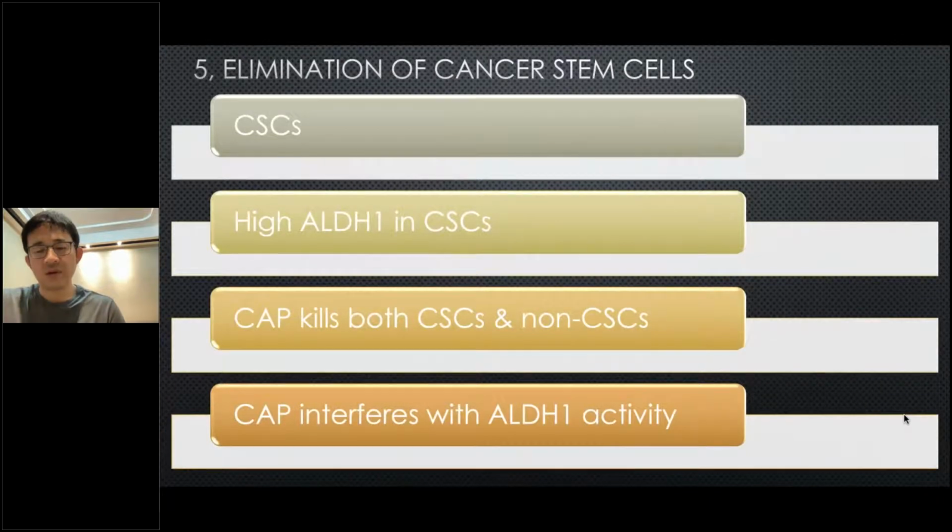The final feature that we talk about today will be elimination of cancer stem cells. This is relatively new research, only came up in the last few years. Cells with tumor-initiating potential are limited to a small population of cells, namely cancer stem cells. Cancer stem cells are believed to be responsible for cancer recurrence and exhibit resistance to chemo and radiotherapy by a variety of mechanisms, including reduced cell cycling and the effluxing of anti-tumor chemicals.